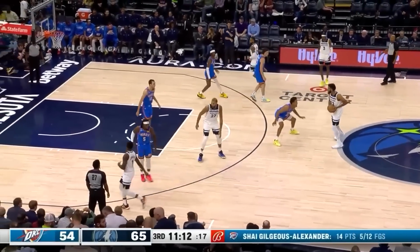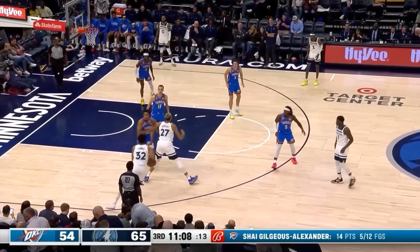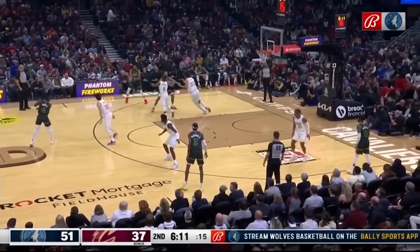And then they'll also run the Chicago flare action for like a big shooter. So like the Timberwolves will go to Cat, have a Chicago action, and then flare his man for the open 3.